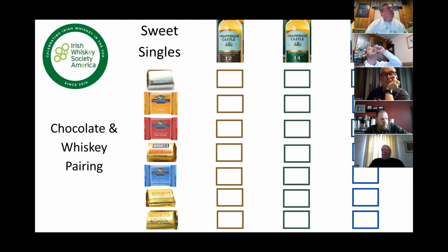I'm going to give it one more taste. I'm trying to decide if I like the 12 or the 16 better today. I like them both. The 16 surprised me. It's probably been a year since I've had it, so I wasn't necessarily expecting to like it as much as I am today. Yeah, the nose on the 16 is almost overpowering compared to the 14. But the taste is right in there. It brings it back.